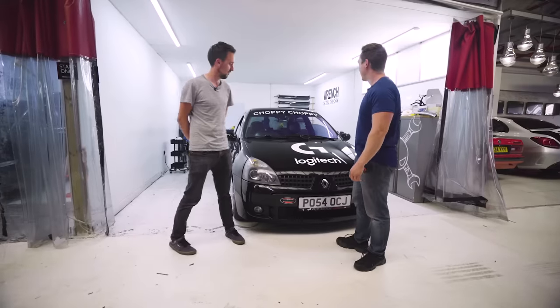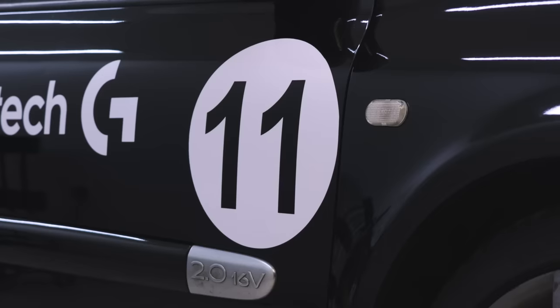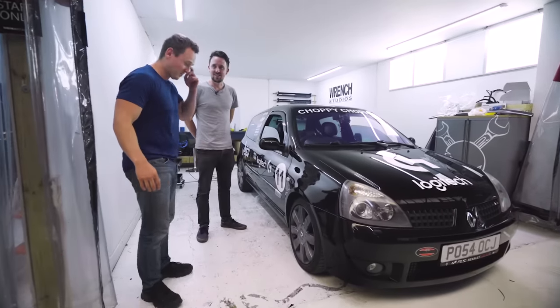It looks great. There is one thing, though. Yeah? There's a number on it. It is completely meaningless to me, but apparently it has some meaning. Oh, so your race number? My race number of 11. I don't get it, so please explain.